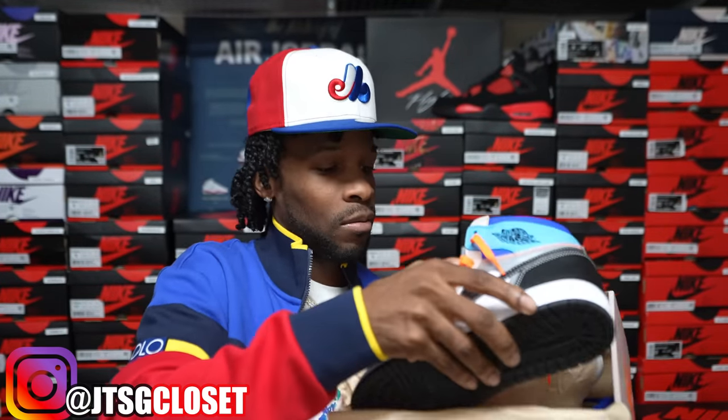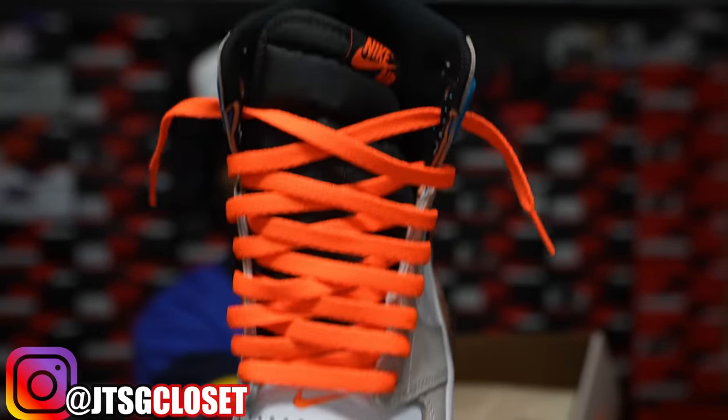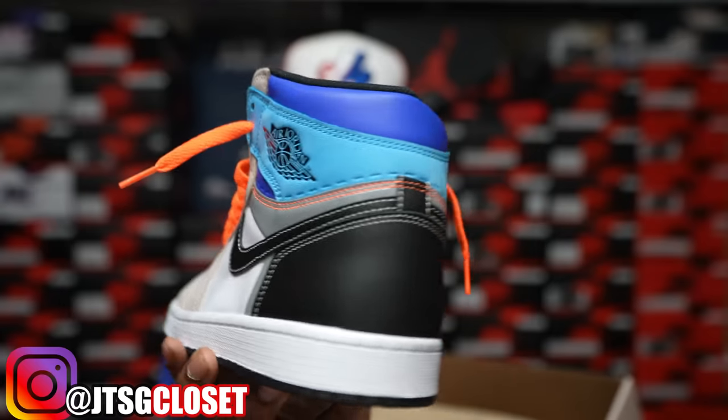Right here. I will let these go for $160 plus shipping, still. $160 plus shipping. Look at the toe box, no creasing. Like I said, only been worn for my on-feet video. But hey, $160 plus shipping, they're yours.